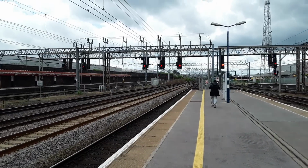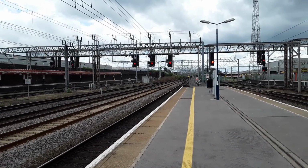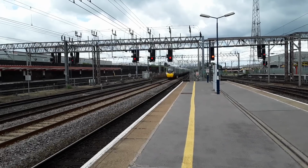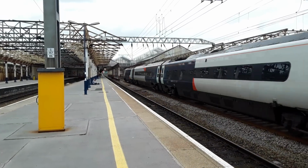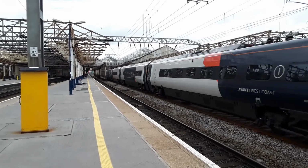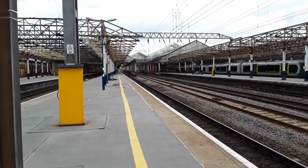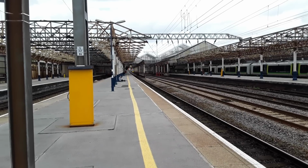Okay, the next train to come through about 3 minutes early will be another Avanti West Coast Class 390 Pendolino running from London Euston to Glasgow Central. Be worked by 390126. Going at a nice sedate speed.